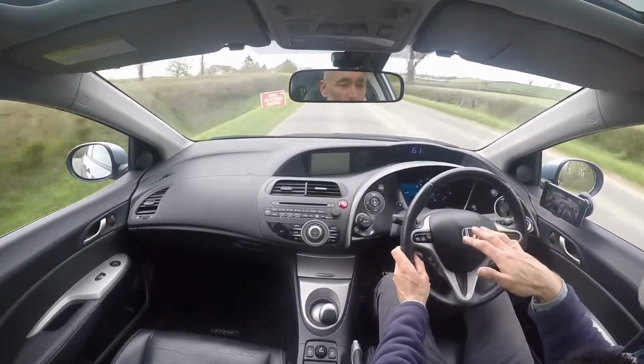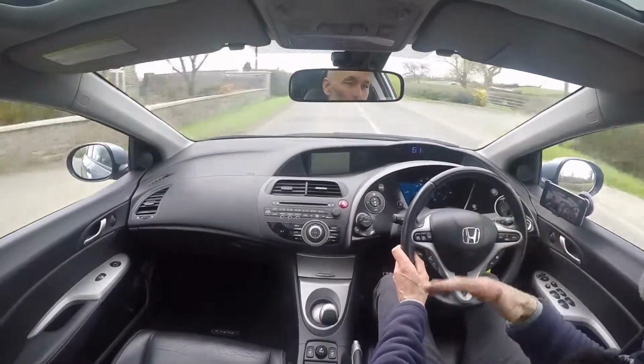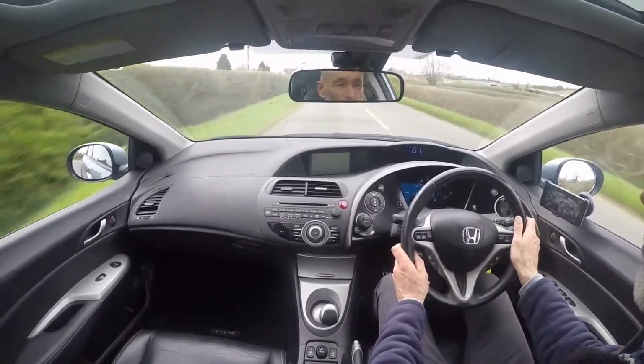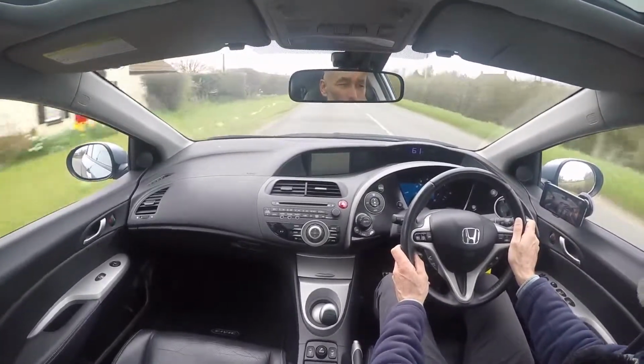Initially soft cars can seem like a really nice idea, but you put a kid in the back of a softly sprung car and they get slewed about all over the place, especially through corners and roundabouts, whereas in the Civic it just holds its line and holds its composure beautifully.